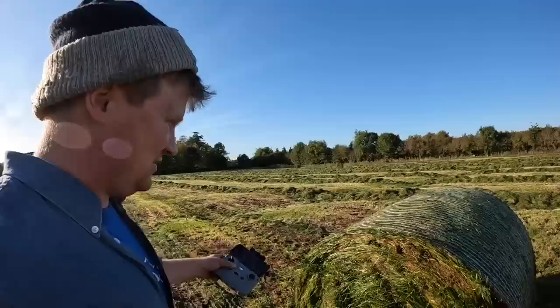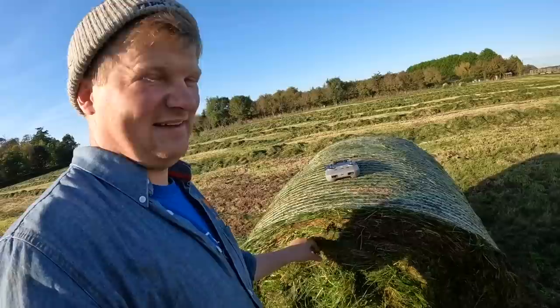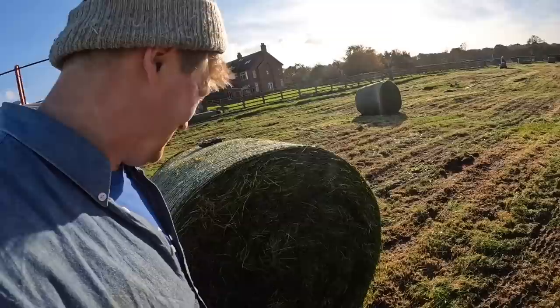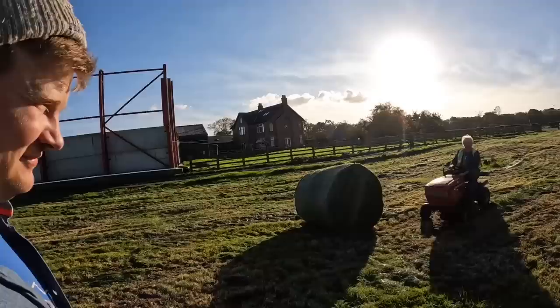You'll see, it's a little bit green and it's a little bit wet. It's not the end of the world. Again, the bonus bales, these could be worth a fortune the back end of winter. They are damp though. There's a lot of moisture in there. Yeah, boy! Look at him, absolute hero. You alright, you boss? Good.